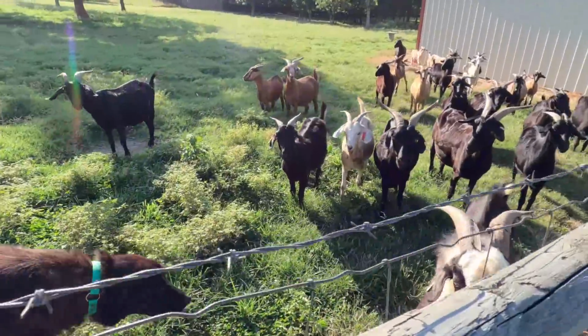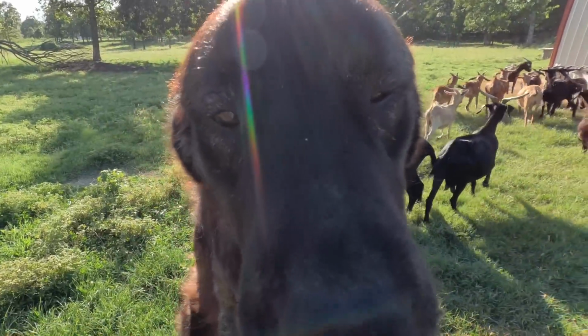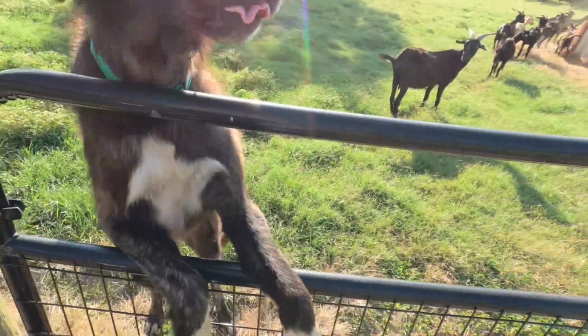Alright, so you see all these goats here. These are supposed to be lawnmowers, right? What about me, Dad? I'm a lawnmower. You're not a lawnmower. You protect the lawnmowers. You know that? Let me in there with you.